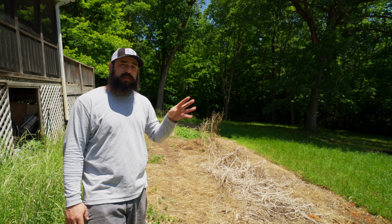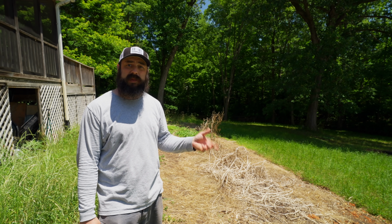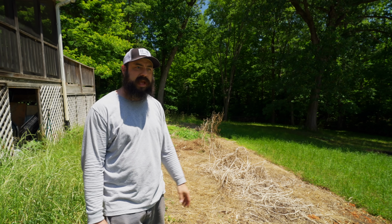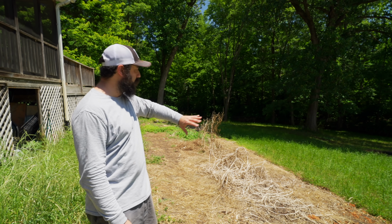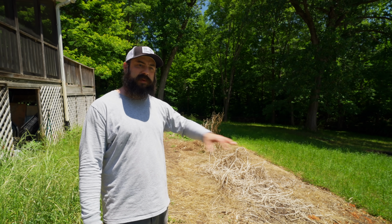This is probably the biggest change on the property lately. We took out the old greenhouse, the PVC greenhouse, and it just wasn't being used. It wasn't the right thing for what I needed, and I really enjoy the Farmer's Friend tunnels. And part of the plan here for the property was to get rid of this and open this up, so this is part of the backyard here, and make it more accessible for the kids and everything.